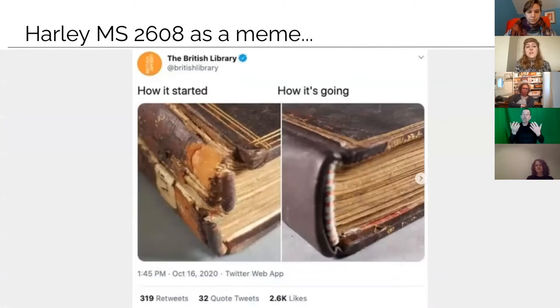This image was featured in the British Library's official Twitter, showing the before and after photograph of the end band and tail of the binding. It was thrilling to see so many people share and comment on the image, spreading conservation awareness. This post is one of the most interactive tweets of the year.